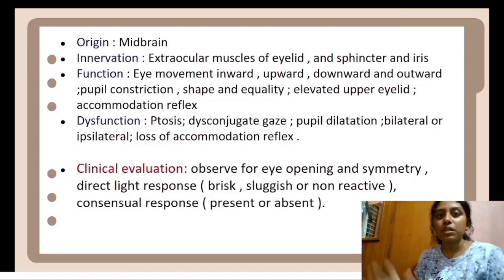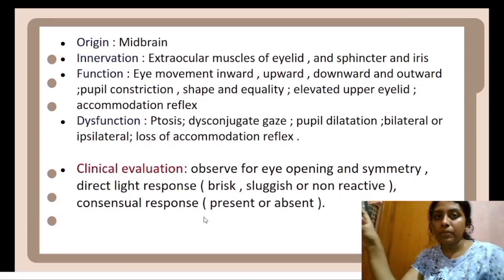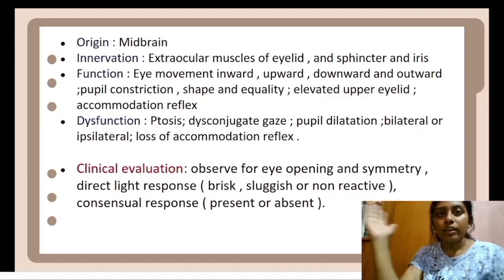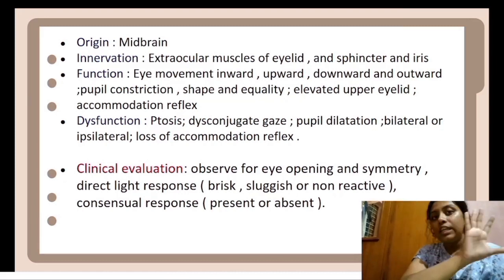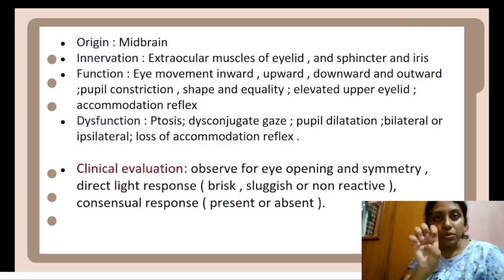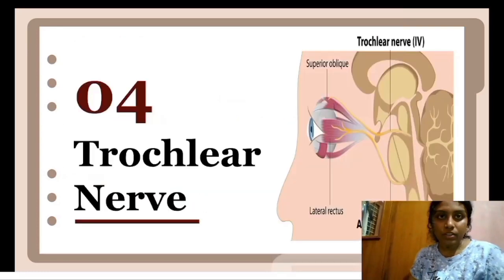Direct light response means if I am placing a light on the right eye, and the right side pupil constricts, that is direct light response. If the left side eye constricts along with the right eye, that is the consensual response. It means the opposite eye is also getting constricted, right? So that is the consensual response.